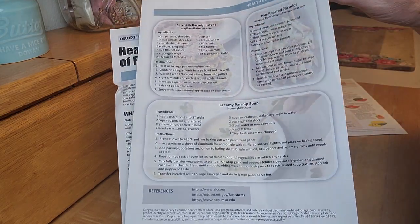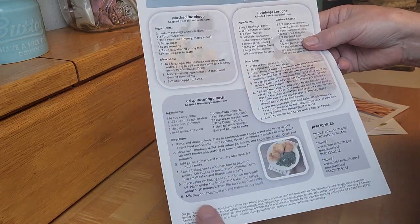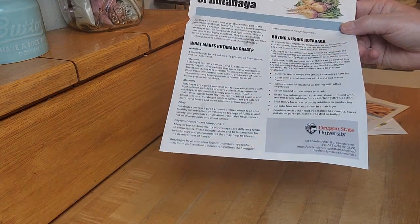Creamy parsnip soup. That sounds delicious. And this one has rutabaga lasagna, mashed rutabaga. That's my favorite way to use it, or just cubed. So good. So I wanted to share these with you because if you see something at a farmer's market and you think, I might want to try that, but I don't know how to pick a good one.